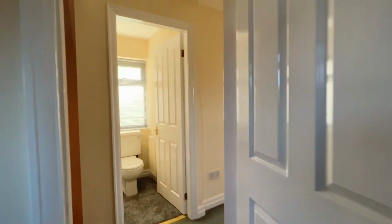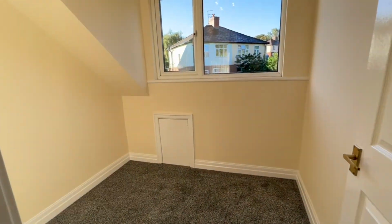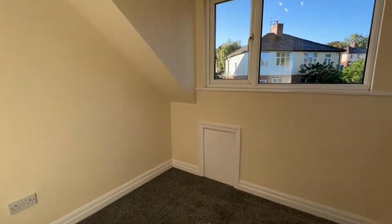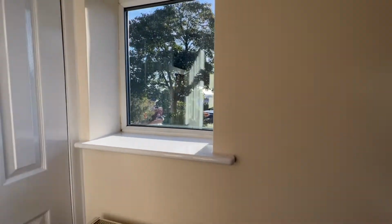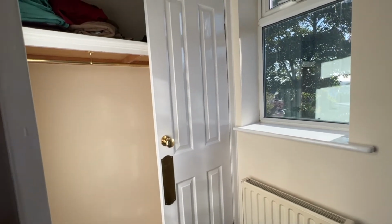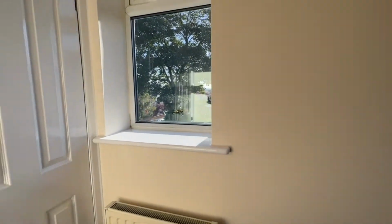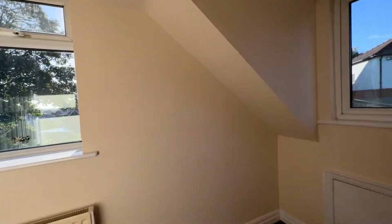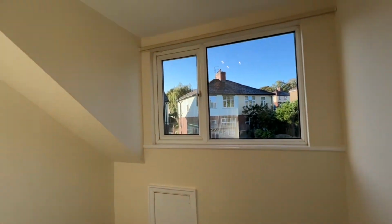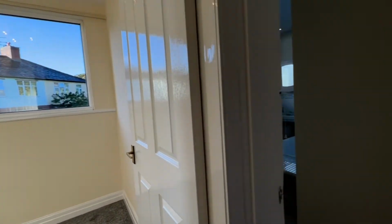Really nice big bedroom. Towards the rear of the property is bedroom number two, or perhaps bedroom number three if you use one of the ground floor rooms as a bedroom. Built-in wardrobe and storage space. Again, recently decorated in here. The timber work looks fantastic. We've got windows to the side and the rear, spotlighting to the ceiling.